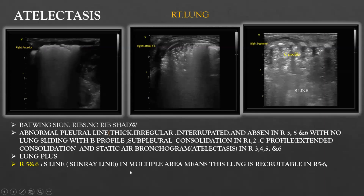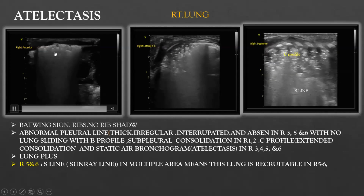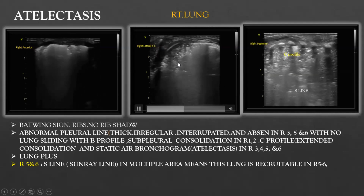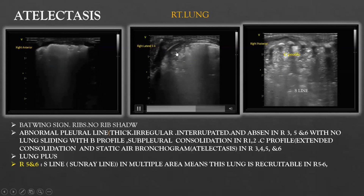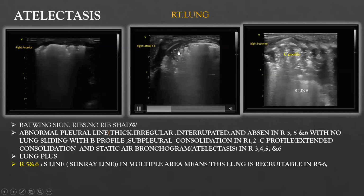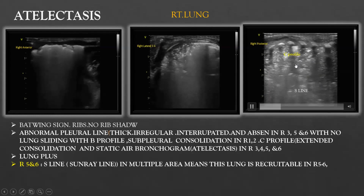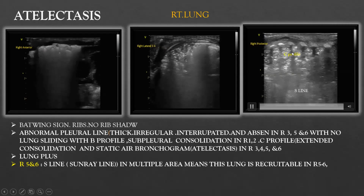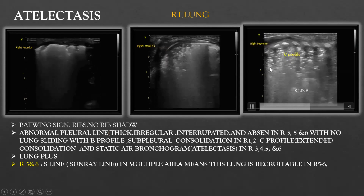Now in the right lung, in R1 or R2, it is white lung with broken pleural line with subpleural consolidation. In R3, we have a B profile. We have here a lot of deep atelectasis with broken pleural line with no sliding. In R5 or R6, we have C profile. There is no pleural line that is broken, no lung sliding. We have a big area of atelectasis.